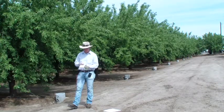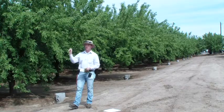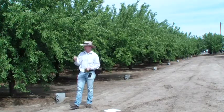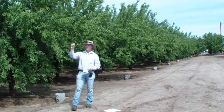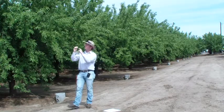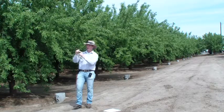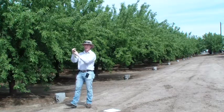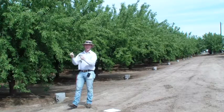Okay, so crop development, that rolls right into nitrogen. We are ahead of schedule. I think we're as much as a month ahead of schedule. This is a beaut. We're already getting kernel fill. The embryo is starting to develop in the tip of the almond. In nonpareil, it's about a week ahead of this. So we're actually getting the bottom part of the almond starting to fill.